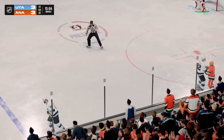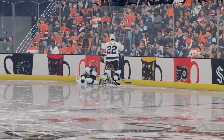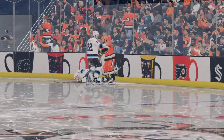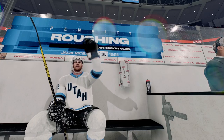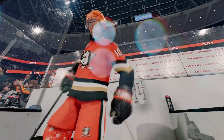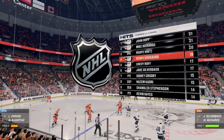There's the whistle stopping the play, and we get a better sense of what happened down there. Penalty coming up here. Well, the officials aren't going to let this go on, James. There's going to be coincidental calls here. No harm, no foul, though. Both of them are going to the box. A nice little break for the defenseman here.